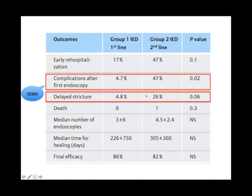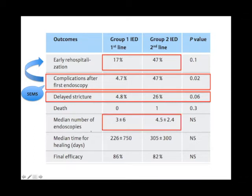Also, delayed stricture formation was more when endoscopic drainage was used as a second line treatment. So if we use it as first line treatment, the outcomes are better. Early rehospitalization was also less when this was used as a first line treatment. Again, this is understandable because there were complications after the first endoscopy, that is complications due to SEMS or clips or whatever. These patients were readmitted more. Expectedly, the median number of endoscopies was lower when it was used primarily.